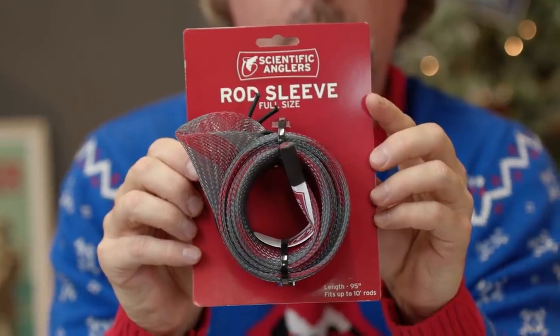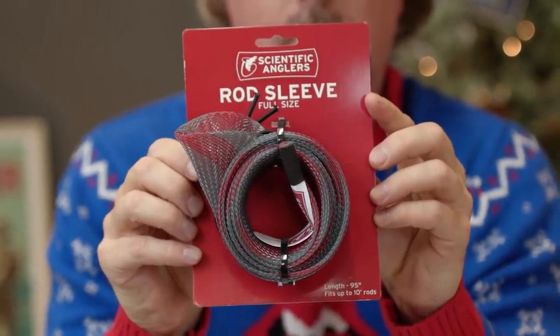Something that they might not even know they need, the Scientific Angler's Rod Sleeve. There's a video right there, which we did a while back, demoing how these things work. Really cool. I use them in my truck all the time, in the boat. But basically it slides over a rigged up rod and keeps it from getting damaged or getting tangled up with other stuff. They make it in two versions, the full size for $14.95, the half size at $12.95.